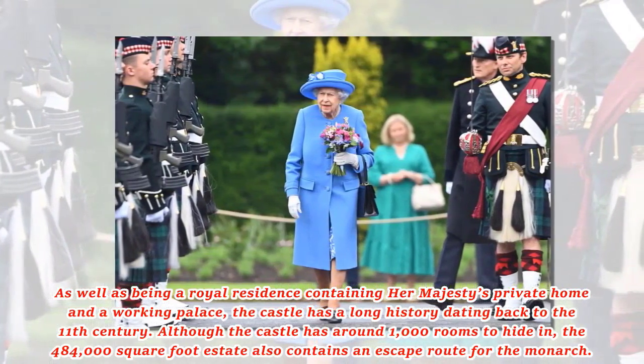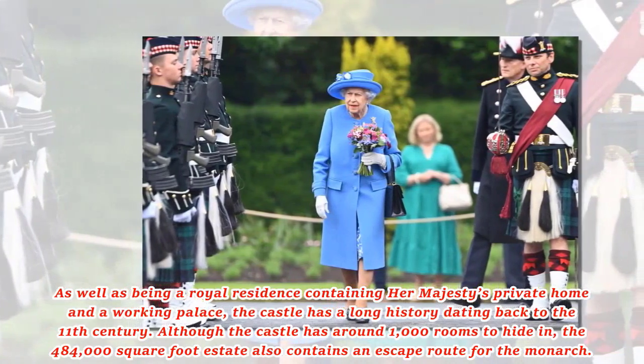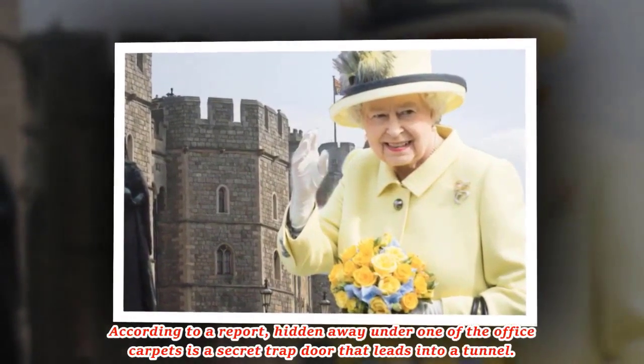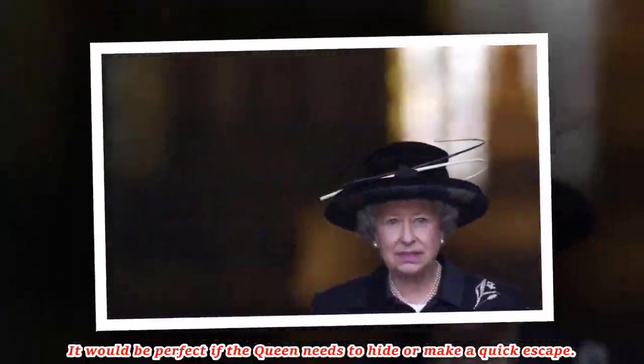Although the castle has around 1,000 rooms to hide in, the 484,000 square foot estate also contains an escape route for the monarch. According to a report, hidden away under one of the office carpets is a secret trapdoor that leads into a tunnel. It would be perfect if the Queen needs to hide or make a quick escape.